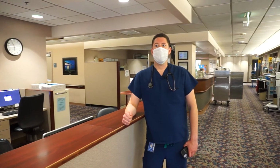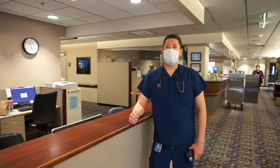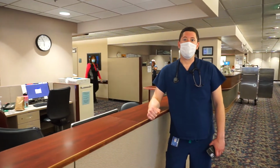This is our telemetry unit or acute care unit. This is where we see a lot of our more sick patients and also our cardiac patients. One thing that's nice about our hospital is it's very easy to run into our cardiologists, who are usually here in the earlier hours, and have conversations with them just in person.